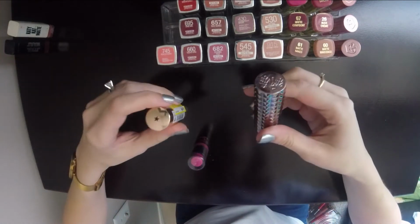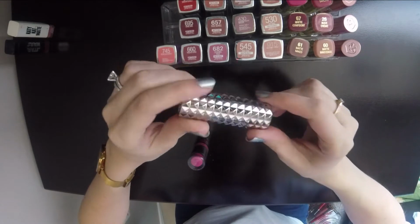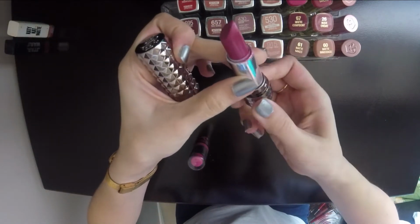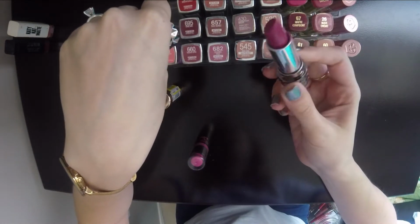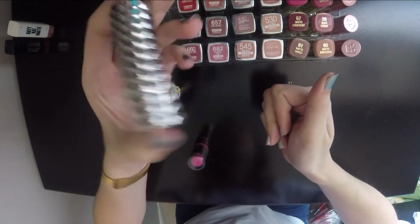And then what I'm going to do is put my Kat Von D aside. My Kat Von D one won't fit in this packaging, unfortunately, but I'm going to be keeping my Kat Von D in the shade Mother. This is limited edition packaging I got on clearance. It's a lot darker than I thought it would be from looking at the color online. But I really do like this. I've worn this maybe once.